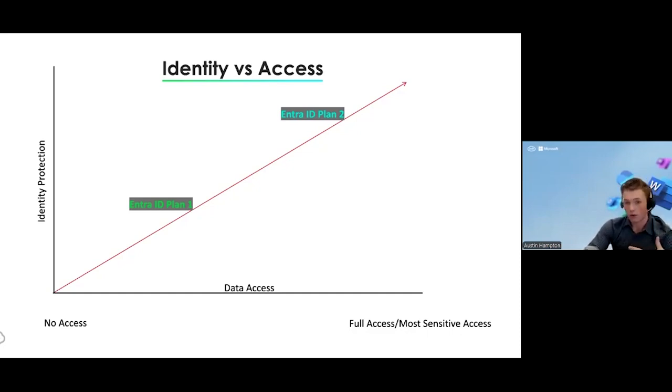Or anybody in your organization that has access to information where, if it's 8 a.m. on a Monday morning and we got an email or a phone call or a text message saying, hey, this person's been hacked and they're down, how bad of a day that is for you. If it's a really, really bad day, that person is on this list. And so from no access to the most access, less access to the most sensitive mission critical data in the environment, juxtaposed against the identity protection.